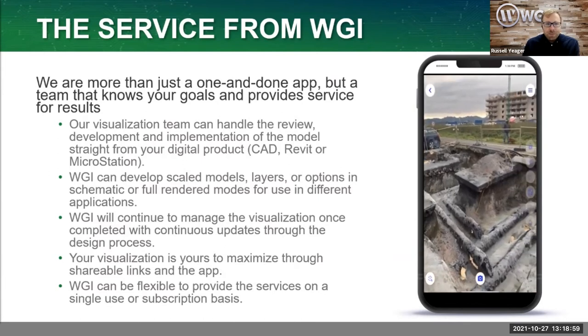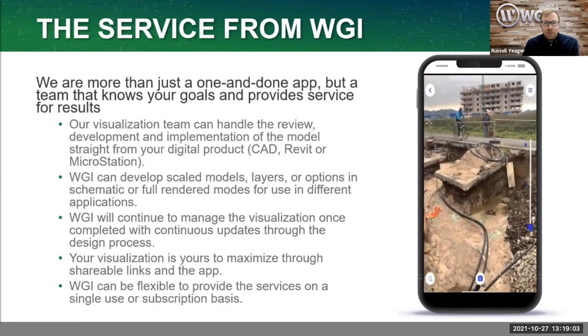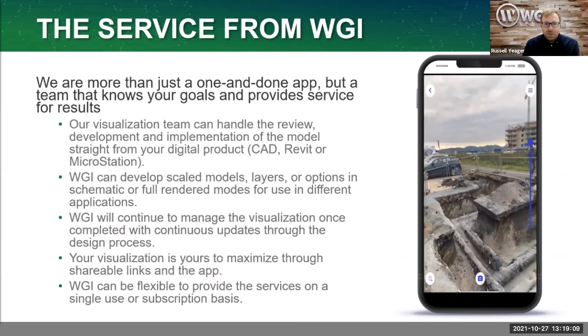We can put in scaled models, layers. We can do a schematic version all the way up to a fully rendered application in the field. So you can see a real-time render like some of the ones that you saw from John and Thomas. Those do work better on iPads than some older phones. So if you have an older phone, you may need to upgrade to use some of those photorealistic renders, but we can do that as well.